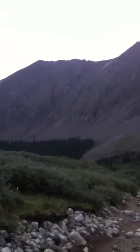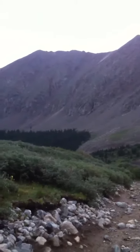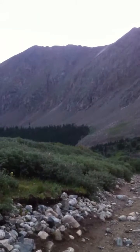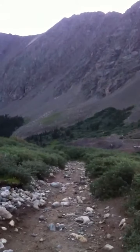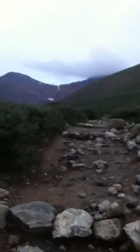The trailhead is right down there, right about at Timberline. There's some good camping at the trailhead if you want to park there, or you can cruise up in the morning. The first section of the trail, kind of like this, is a wide, washed out, rocky trail.